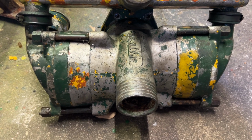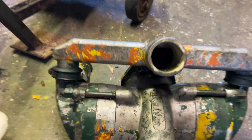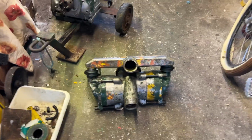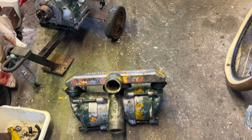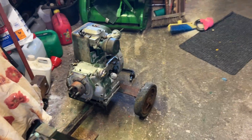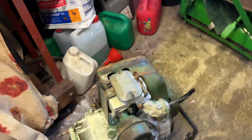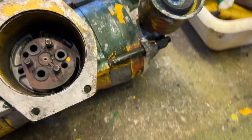They'll lift water 8 meters, but we're going to use it to pump water to my friend's pond. We built a pond, but it goes down a little bit in hot weather, and he's got a stream nearby, so the intention is to pump water up from the stream into the pond every now and again. That's what we're hoping. He's got all these Chinese pumps at the moment, which have conked out, so we're going for something British.